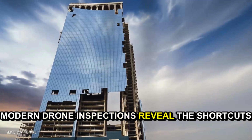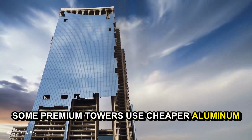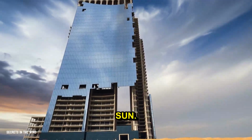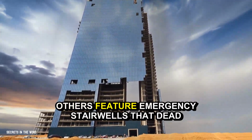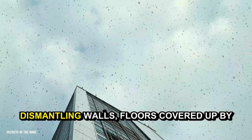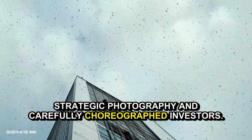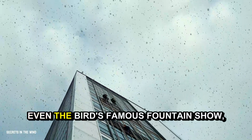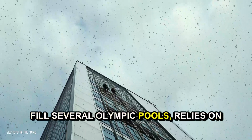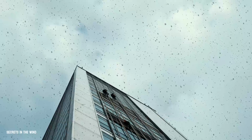Modern drone inspections reveal the shortcuts hidden beneath the glamour. Some premium towers use cheaper aluminum cladding instead of promised titanium, their panels already warping under the desert sun. Others feature emergency stairwells that dead end or mechanical systems inaccessible without dismantling walls, floors covered up by strategic photography and carefully choreographed investor tours. Even the Burj's famous fountain show, which consumes enough water daily to fill several Olympic pools, relies on a hidden underground recycling system the brochures never mention.